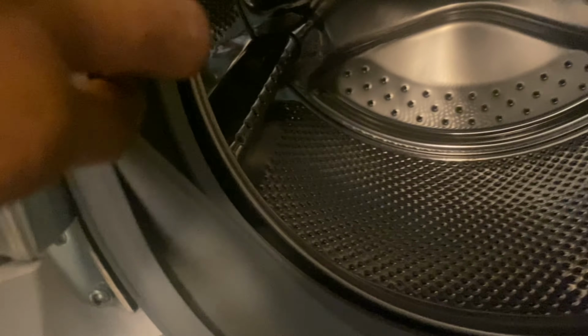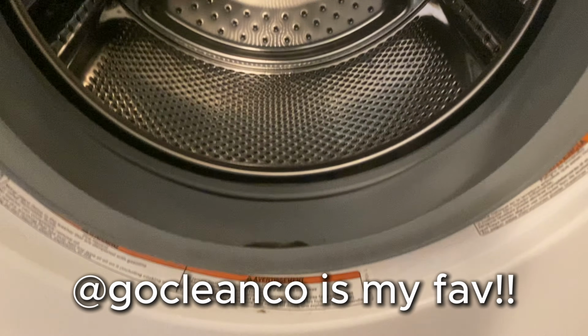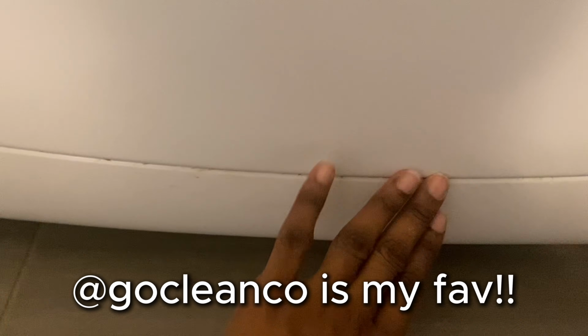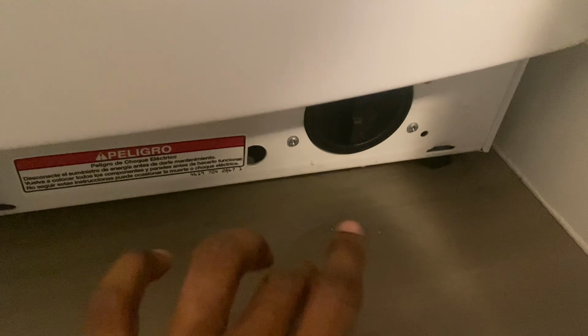Oh my goodness. So this needs to be clean, and the reason why I know this, even if I don't have a front loader, is because I follow a lot of Instagram cleaning accounts. And then I think here you're supposed to take this off as well. And then there's a filter here, but if you take it out, it's going to pour water. So I need a towel to put here and to clean this out here as well.